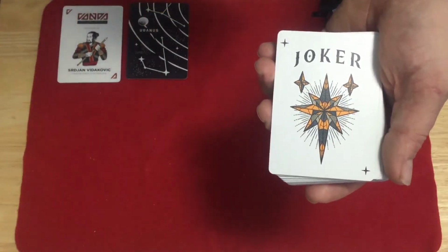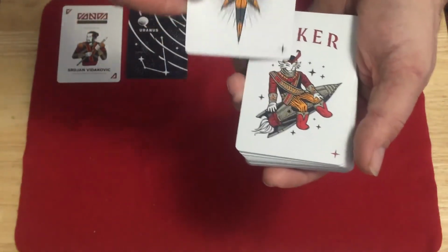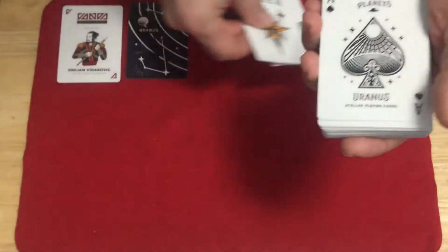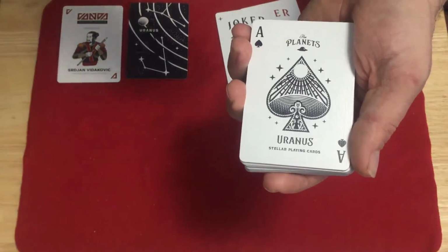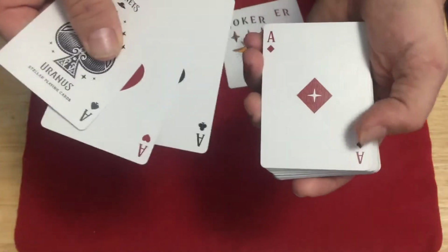The Joker has some stars on it. Nice colors. And the other Joker features one of their figures on the rocket, and it says Joker in red. The aces say the planets, with their trademark ace of spades, says Uranus, Stellar Playing Cards on the bottom, and trademark pips on the rest of the aces.